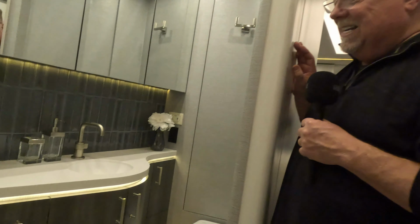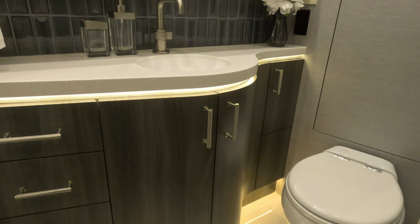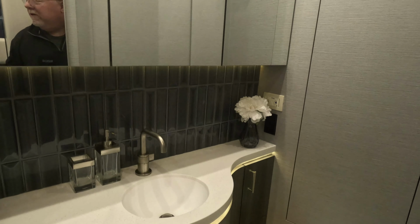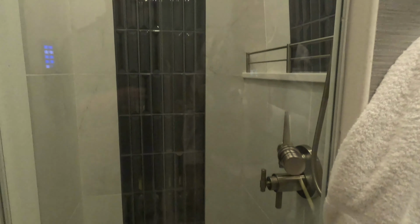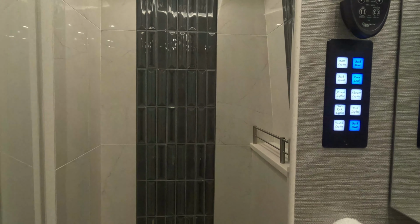That's a great feature. Nice, nice bathroom. Yeah, I like this. Should I have Linda sit down on that so we can see how much room there is? No, thank you, honey. Right. And then there is the shower. Yeah, I like the tile. I really do. That looks nice. A good, pretty floor.